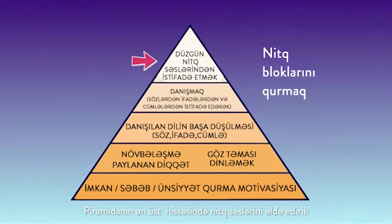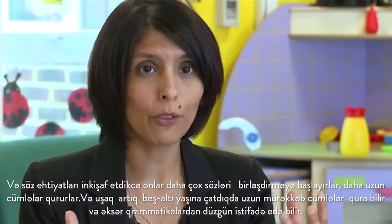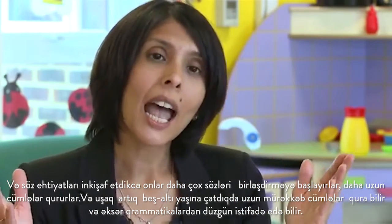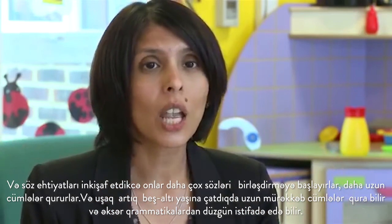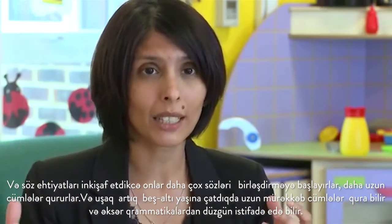Right at the top of the pyramid, we get the speech sounds, and that's the ability to say all the different sounds in your home language to produce good, clear speech. And as their vocabulary develops even further, they start to put more words together, they put longer sentences together, and by the time a child is about 5 or 6 years of age, they can use long, complex sentences and can use most adult grammar correctly.